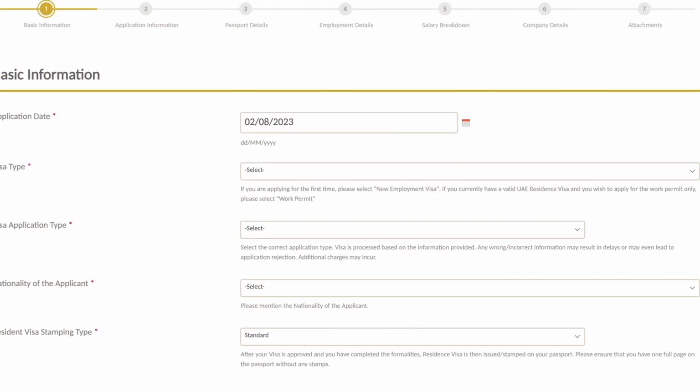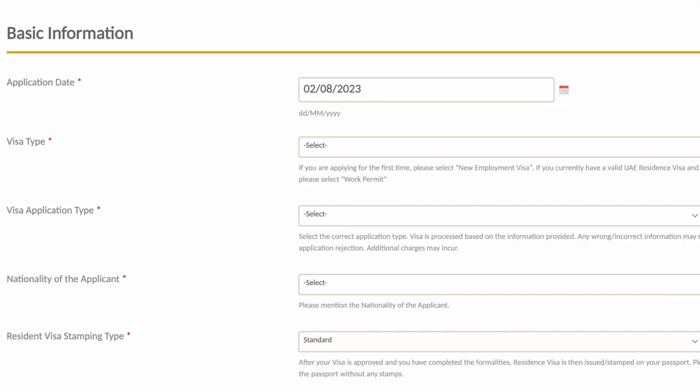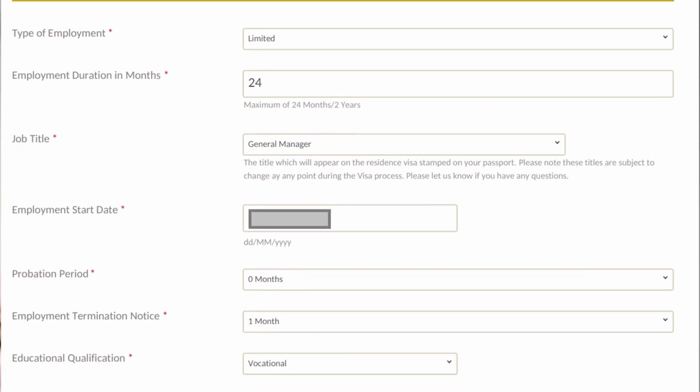So the first part is basic information, where you select employment visa, investor's visa, or partner's visa. A partner's visa is just if there's more than one person that you're setting up a company with. It's not to do with a relationship, like you and your wife or whatever. Then you've got the address information, employment, your salary, the company you're going to be working for. Then you upload the documents: passport, photo, and for the company I set up with, proof of payment. They just want you to upload a screenshot from your bank to say that you've actually sent the money to them. I don't know why they can't just check the bank statement, but whatever, that's what they ask for.